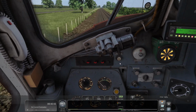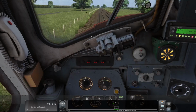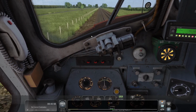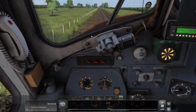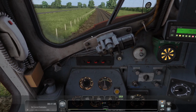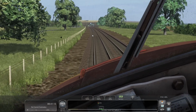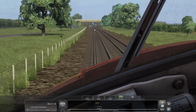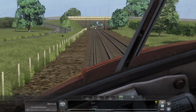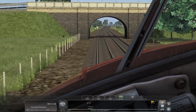I'm just going to treat it as a green. I know it's not realistic, guys, but that should be a green. For some reason it's not. So that's a green, even though it's a red with a shunt with a calling on light. That is meant to be a green. Brilliant. Okay.